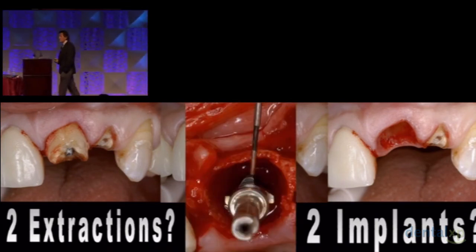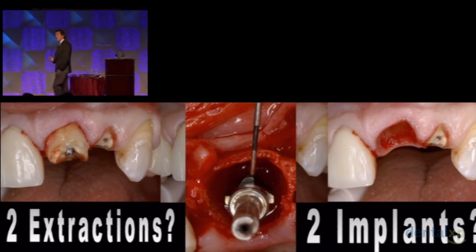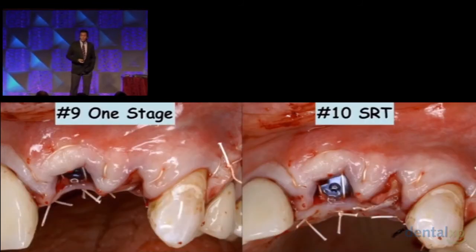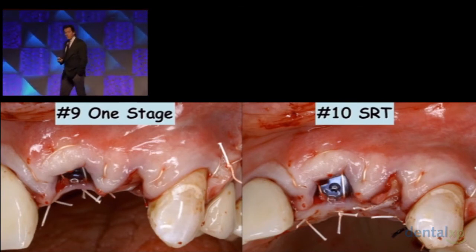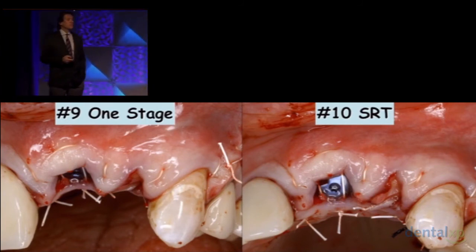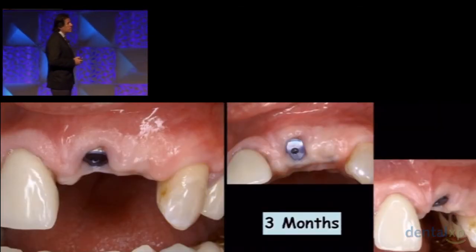And we extracted the central incisor. We placed the implant, left that gap, and that's probably going to be discussed this week with other lecturers. We're going to graft it. But in the area of the lateral incisor, we submerge the root and we place a connective tissue graft. This is not something new. Submerging roots started back in the 60s under dentures to maintain the alveolus.